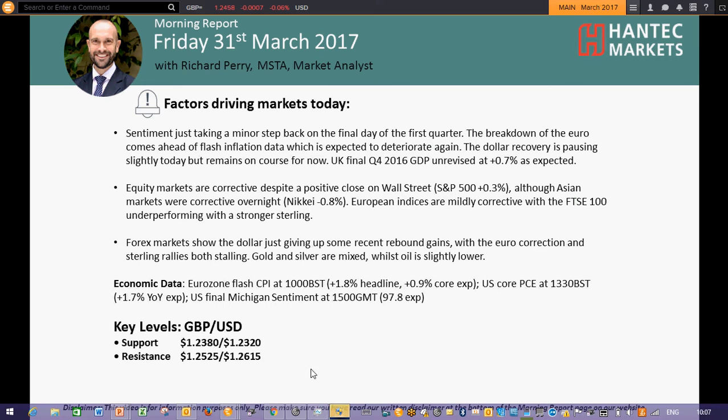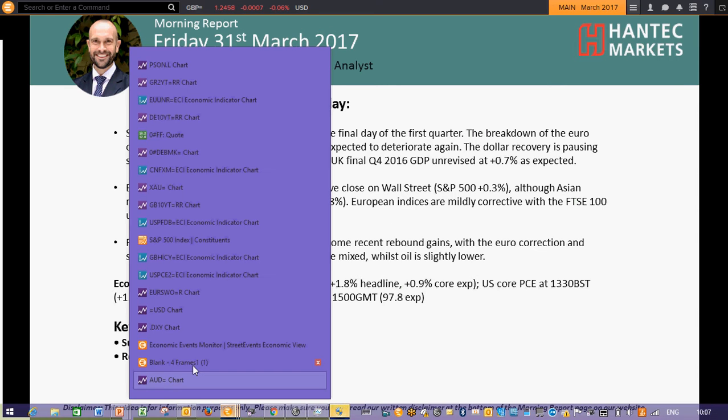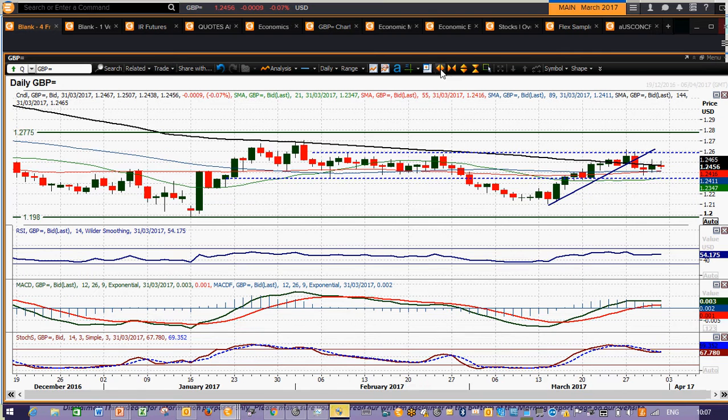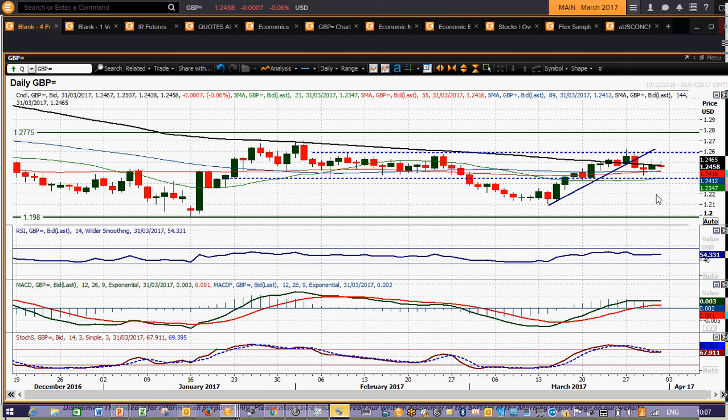Looking at cable, we've seen cable that is just holding on, isn't it? I mean, there was a slight air of dollar strength that was corrective on cable earlier in the week, but that sort of stabilised with that sterling rebound that we saw yesterday, and to an extent that rebound is consolidating today. I think the chart is becoming a little bit mixed now near term.